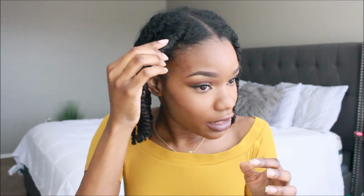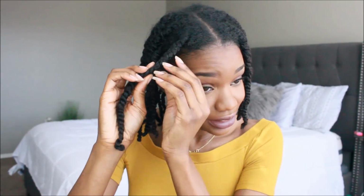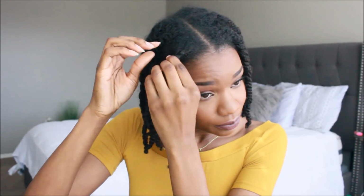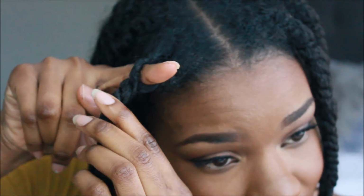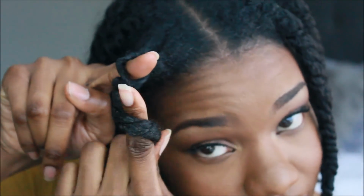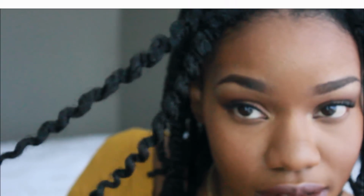Let me show you guys how I remove my twist. I actually start at the base of my twist and I twist until I have this opening here, and I stick my finger in. While twisting this part around my finger, I just run this finger down. But yeah, just pull it apart, kind of tug on it just a bit, and then let it go. And this is how it would look.